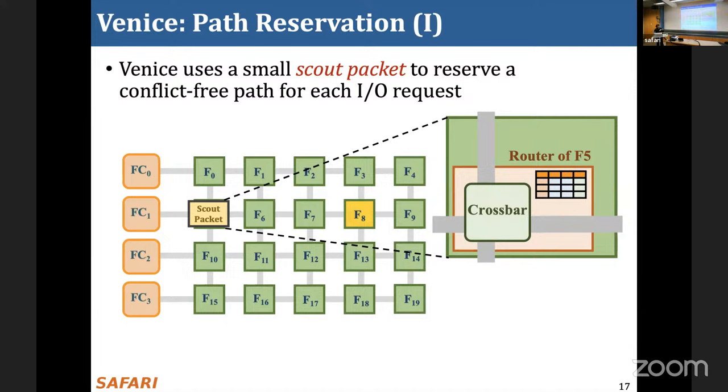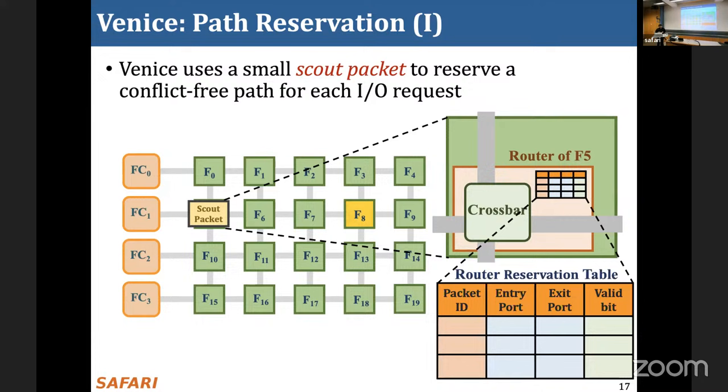And there, as I showed, there is a router inside the flash node. In that router, there is a router reservation table where the scout packet adds an entry, indicating the packet ID, the entry port, exit port, and the valid bit. Once the entry is added to the router reservation table, the link is reserved for the scout packet.